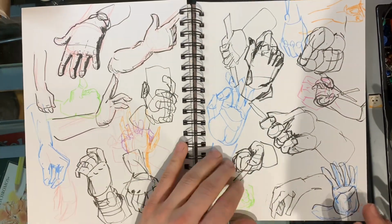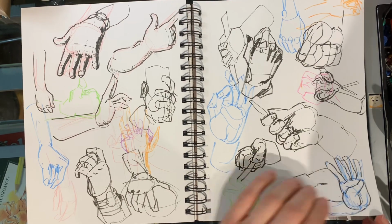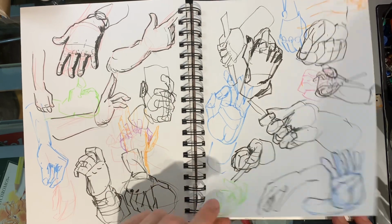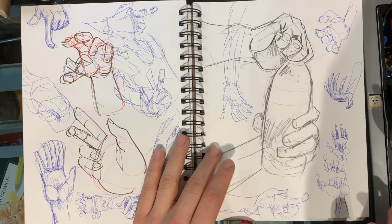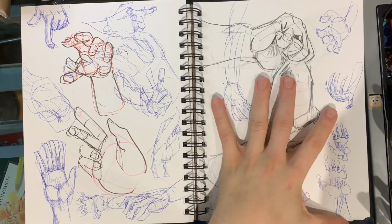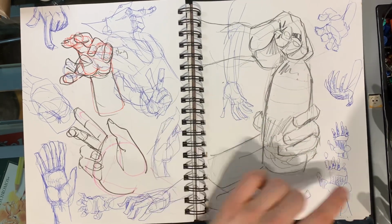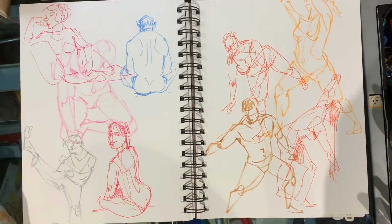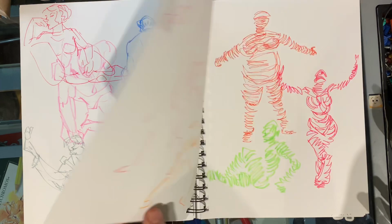Now we're getting into some more hand studies. These ones I did have my phone, so I was on lineofaction.com trying to get the structure of the hand. Yeah, working on portfolio stuff. Some more hands. I wanted to draw a hand pressed up against the glass. You know how when you press your hand up against the glass and it kind of squishes a little bit? That's what I was going for there. I don't think I did it, but now we got gesture and just some sketchy figure studies.